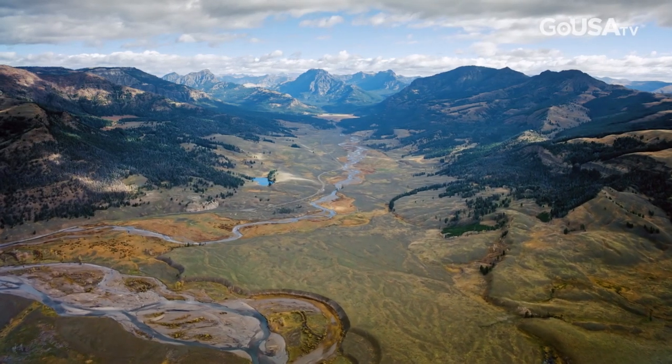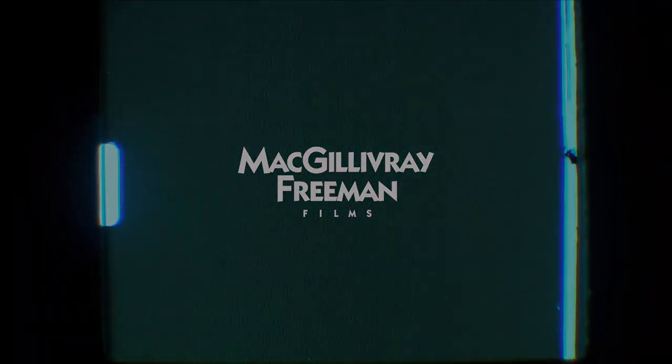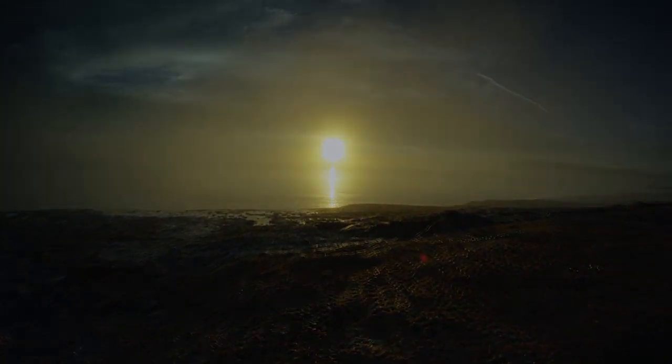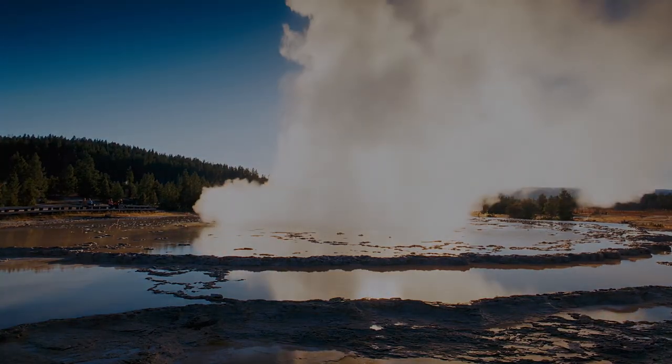There's a place deep in the heart of the Rocky Mountains where you can witness Earth's dawn, where the ground boils and the energy beneath the surface gives birth to an abundance of life.